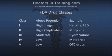So there's 5 different FDA drug classes. There's class 1, and as you go from class 1 to class 5, the abuse potential goes down. And how tightly regulated the drug is goes down. So class 1 are the most highly regulated drugs. They're actually illegal. So the examples here include heroin and LSD. There's no medical use for class 1 drugs. They're simply illegal drugs. Class 2 also has a very high abuse potential.